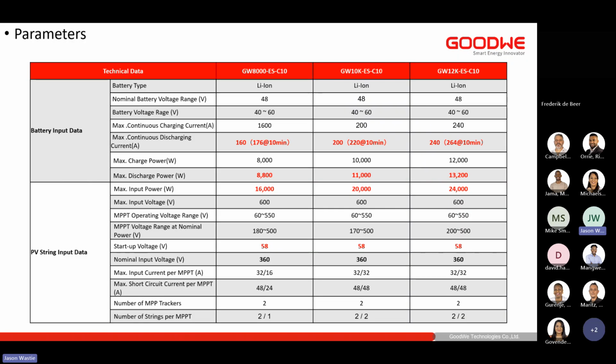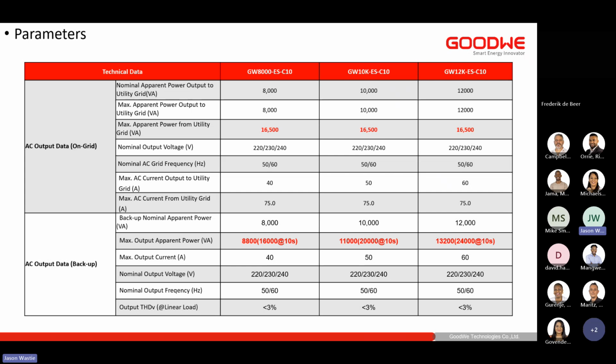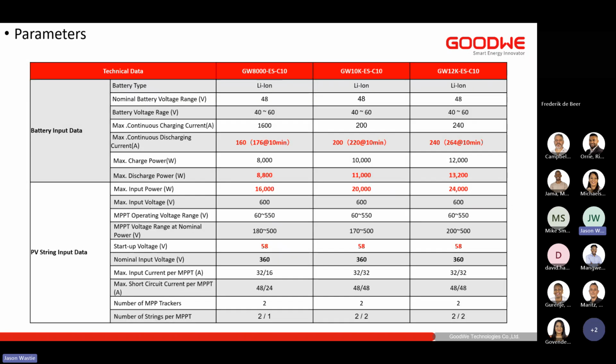Okay, so if we look at the ES Unique's parameters, we will see that the maximum continuous discharge current is up to 240 amps on the 12 kilowatt unit and 264 amps at 10 minutes. This is obviously very much dependent on what your battery allowance is, but we do allow for this on the inverter side. So the max discharge power is up to 13.2 kilowatts on the 12 kilowatt unit.